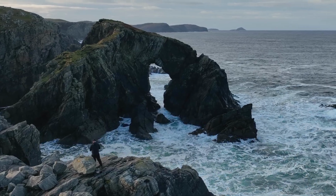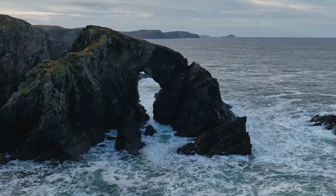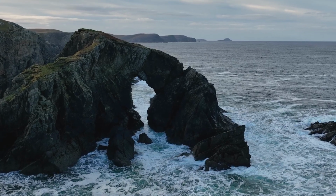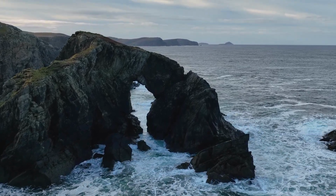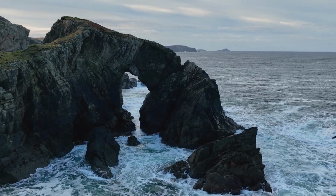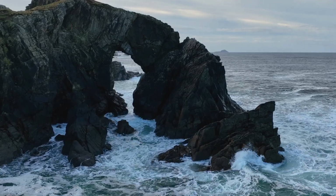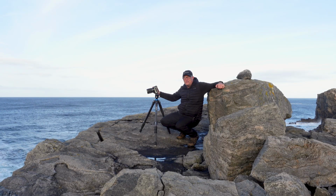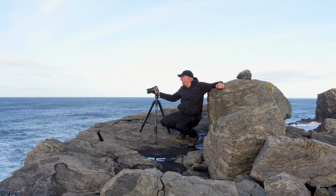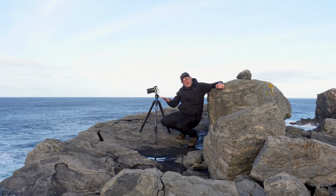Right, it's great. Now also this shot here, you can see all the way through the arch, and then through the arch there's another rock. So that adds a little bit of depth to the photograph, which is good. But yeah, I'm happy with the shots, I think. I guess you'll never know until you get home, but yeah, it's good. It's all died down now. It's amazing how it just comes and goes.